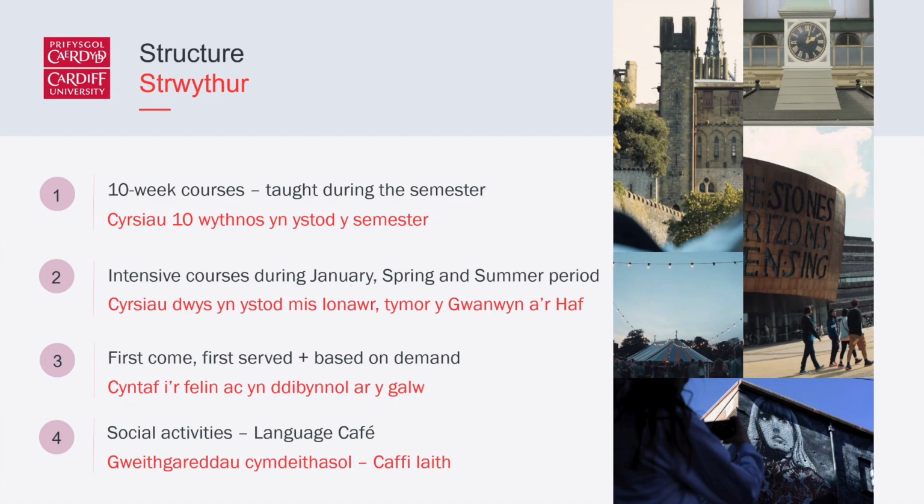In terms of the structure of our courses, we offer 10-week courses. These are taught for 2 hours a week between 5 p.m. and 7 p.m. during the semester. We also offer intensive courses several times a year during January, spring and summer, and the 10-week course will be compressed into one intensive week.